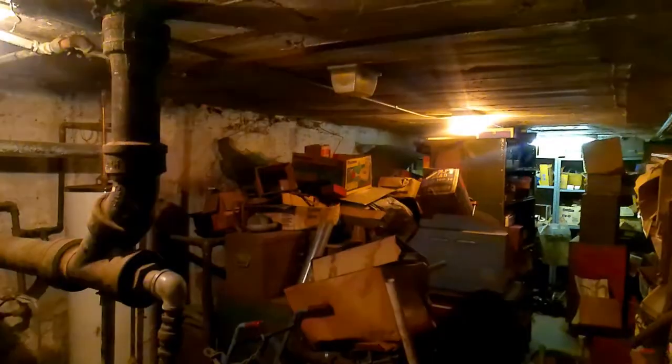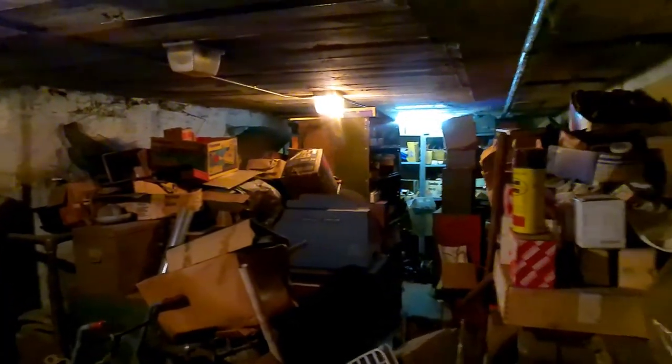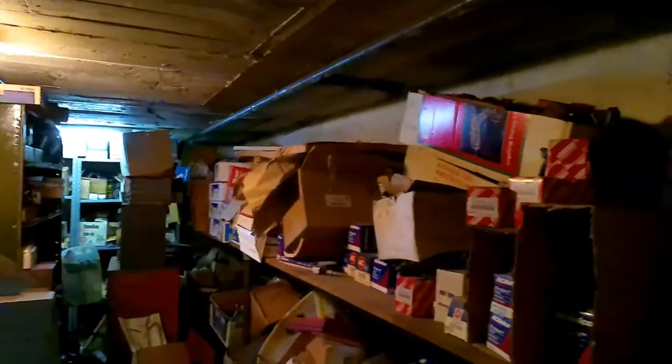Basement, which is full of junk. And not to mention the messy basement, which has parts for cars dating back decades. And ancient tools.